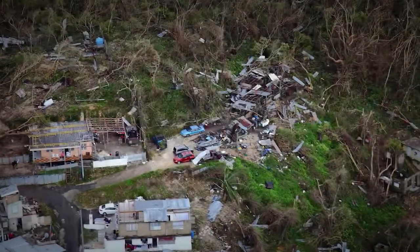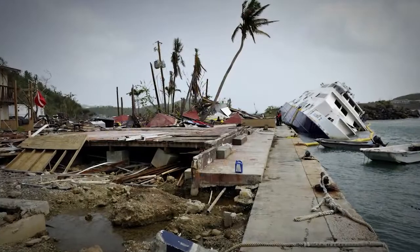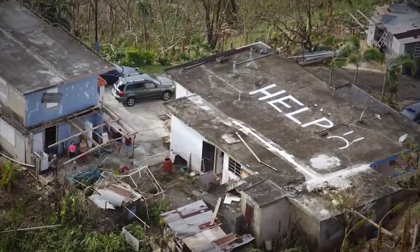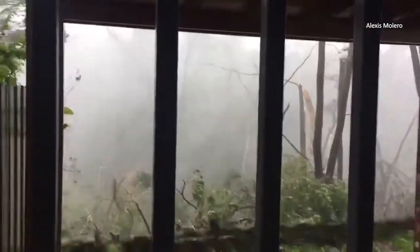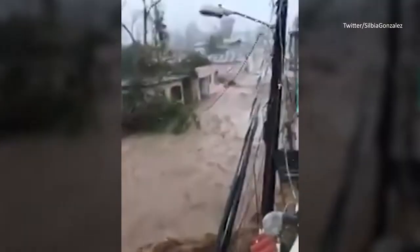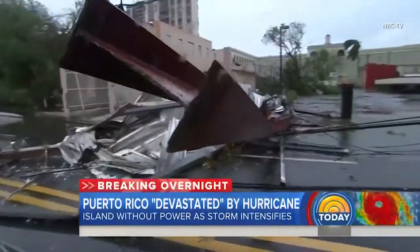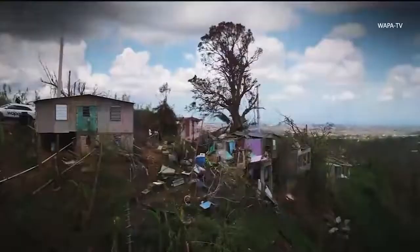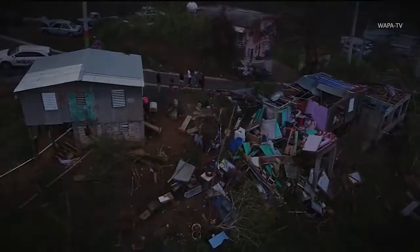The first pictures now coming in from Puerto Rico after taking a direct hit. Hurricane Maria slamming into the island. One official saying the island is destroyed. Hours with winds and rain, and didn't stop. Power lines are down. Streets are impassable. Many roads are flooded. High winds uprooting trees, overturning cars, and turning buildings into piles of twisted metal. It is something that will change Puerto Rico forever.